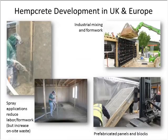Like I said, most of what's going on with hempcrete now is in the UK and Europe, and they've gone from the small scale applications that we're doing residentially here to tackling much larger projects. Some of the ways they're doing that are with spray applications. They're only forming one side of the wall, and you can see on the top left there, spraying it up against the wall, and then much like with wet blown cellulose, screeding it off to the frame, so they don't have to pour and pack like we're doing. And in some cases they're also using much bigger mixing and placing systems.